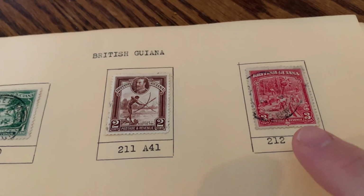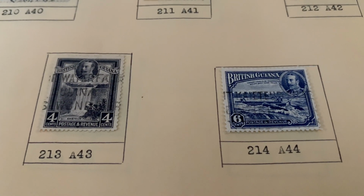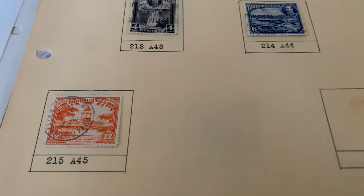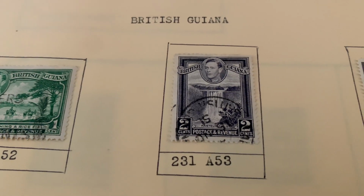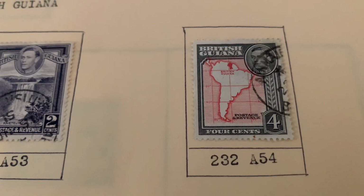Downside of it is he's using hinges, which isn't great on the stamp. So you saw a couple pages back there, someone used a mount for it. Those would be the better options to do. I like that. Shows you where it is in South America.